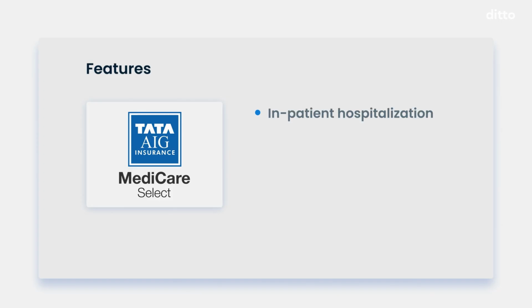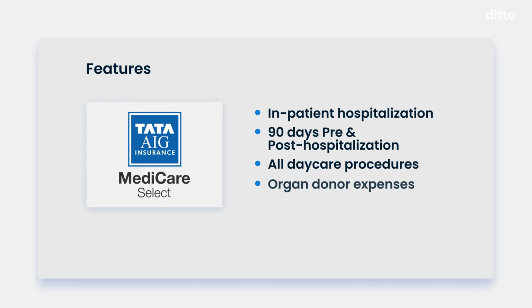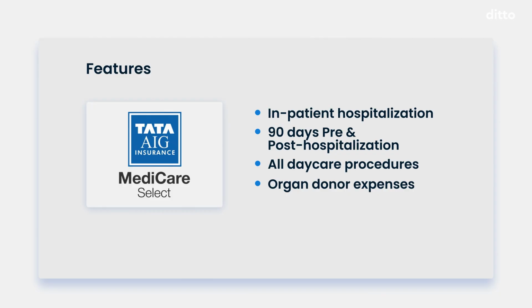It covers inpatient hospitalization fully up to sum insured. Pre-hospitalization expenses are covered for 90 days before your admission, and post-hospitalization expenses are covered for 90 days after discharge. Again, up to sum insured. All daycare procedures are included too without any hidden sublimits, and if you need an organ transplant, the donor's hospitalization expenses are also covered up to sum insured. Home treatments or domiciliary care are also covered, provided the treatment goes on for more than 3 days. AYUSH treatments covered. Ambulance charges covered.